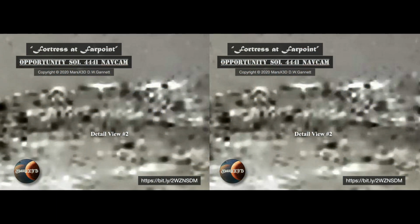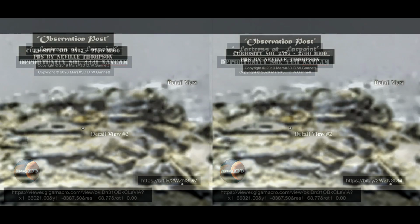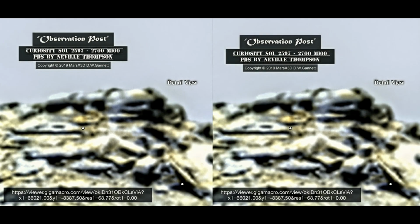Miles away across the valley, on a ridge, a cluster of buildings that shine in the sunlight as if they were made out of metal. Again, miles away, atop another ridge. Is that an observation post? What kind of building is that?